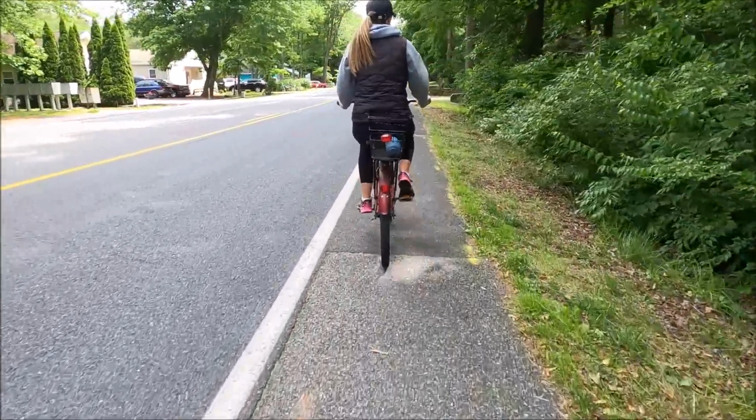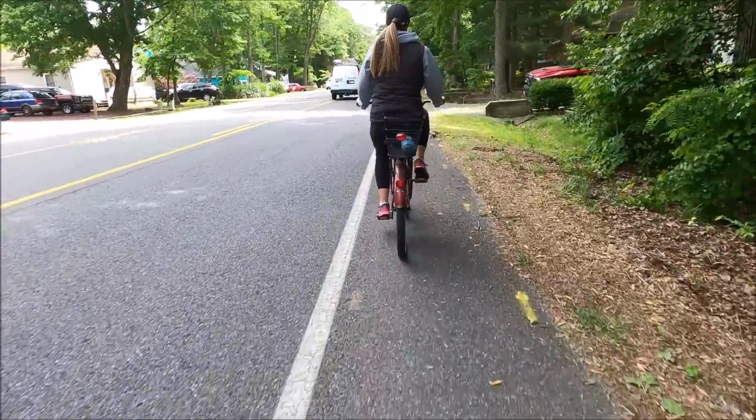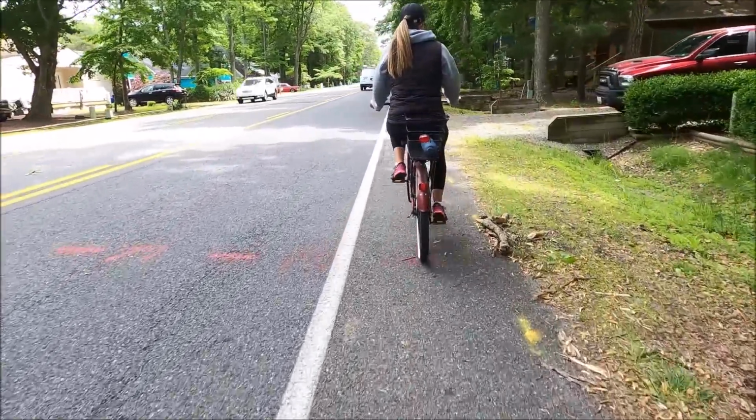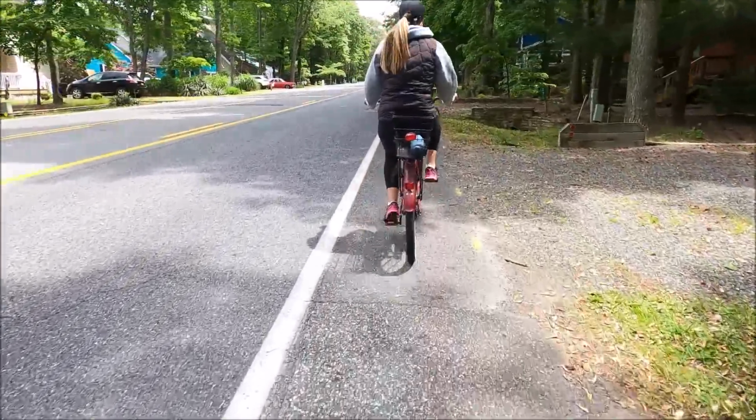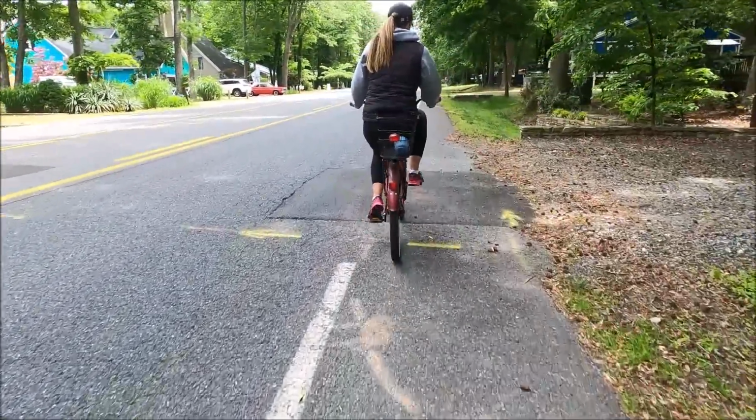Ocean Pines is known for yard sales too on Saturdays. This place is crazy. I'm gonna warn you though, get here early, because if you come late, they've already been picked through. But yeah, there's tons of yard sales.